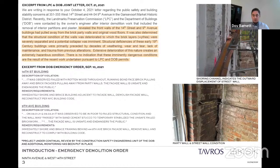Given these very alarming conditions, our engineers immediately notified the Department of Buildings, as is required by the construction codes. Following an inspection of both buildings, the Department of Buildings issued an emergency order calling for the full removal of street-facing facade walls of both the 14th Street and 9th Avenue buildings to address this hazardous condition. Frankly, given the condition that we discovered, it is fortunate that there was not a catastrophic building failure while the buildings were occupied.